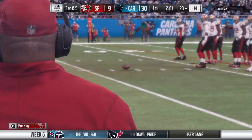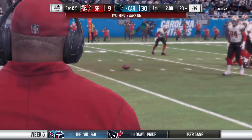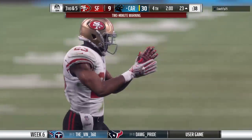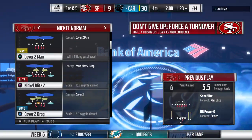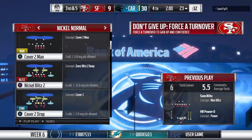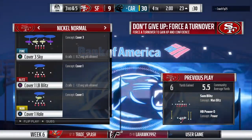The Panthers on 3rd down. 3 for 7 so far in this game. This will be 3rd and 5. Time for a break. We'll come back and wrap up garbage time after this.